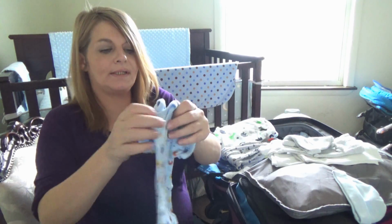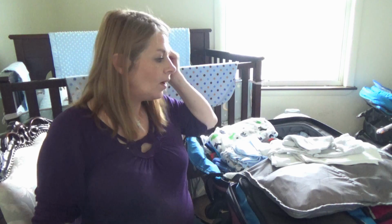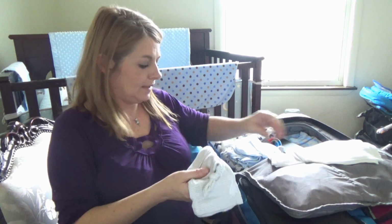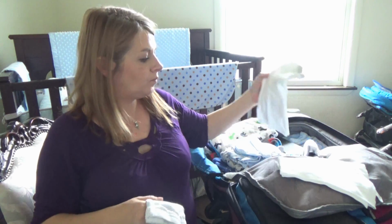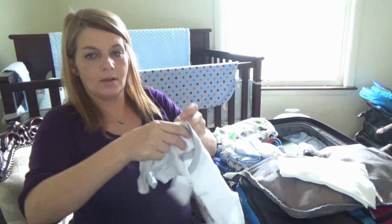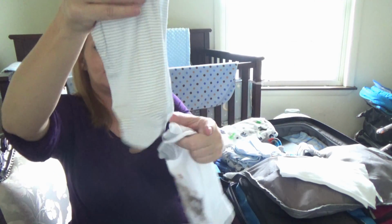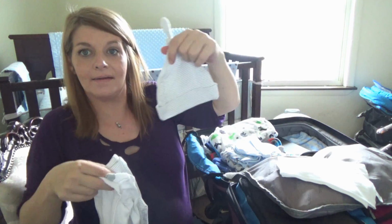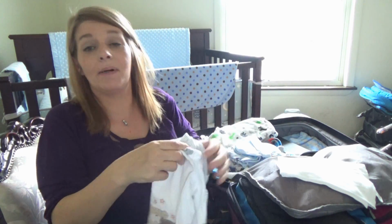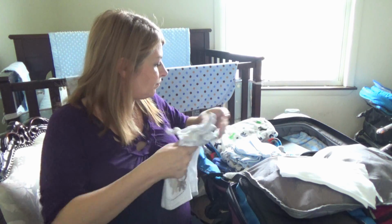I have the short sleeved onesie. An extra hat. And then his going home outfit is this one. It's so cute. See it? With the matching little pants. And it's got the little feet in them. And then it's got the matching hat. So that's going to be for his pictures. And possibly going home. But that's definitely for pictures.